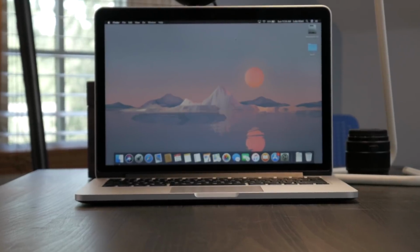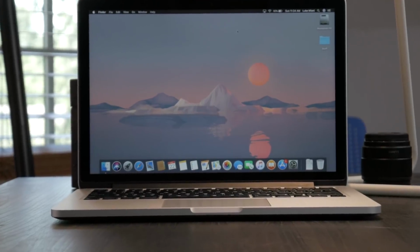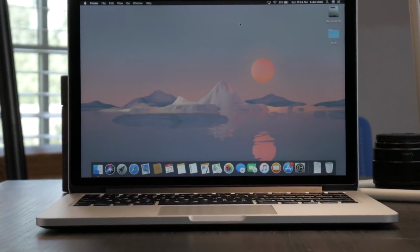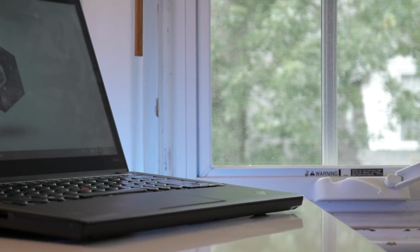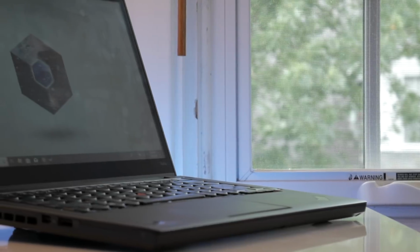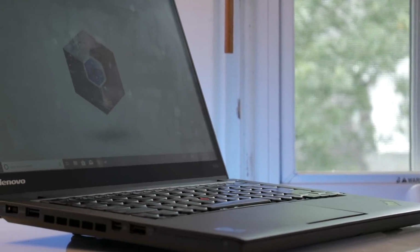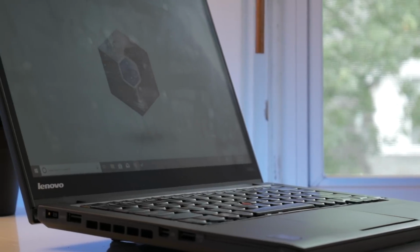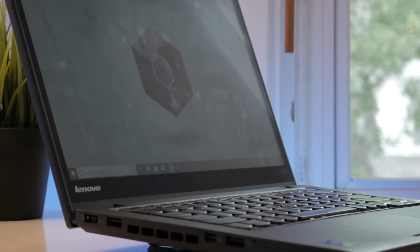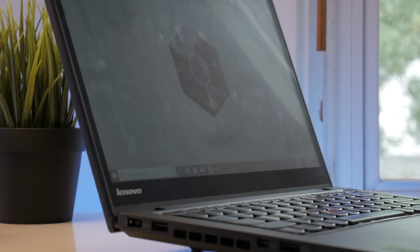So next up is processor. The MacBook Pro has a Core i5-4285U, while the ThinkPad has a Core i7-4600U. Interestingly enough though, the performance for both of these chips is almost identical. I ran Cinebench on both of these devices. The MacBook scored 256, the ThinkPad scored 257. There may be other small differences, but the fact is no one is really going to notice a difference in performance for the processor, so we're just calling it a tie.